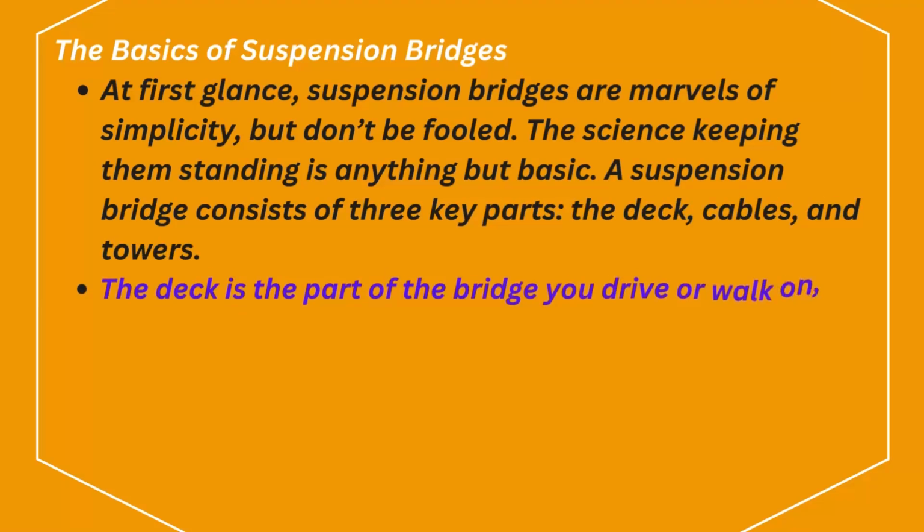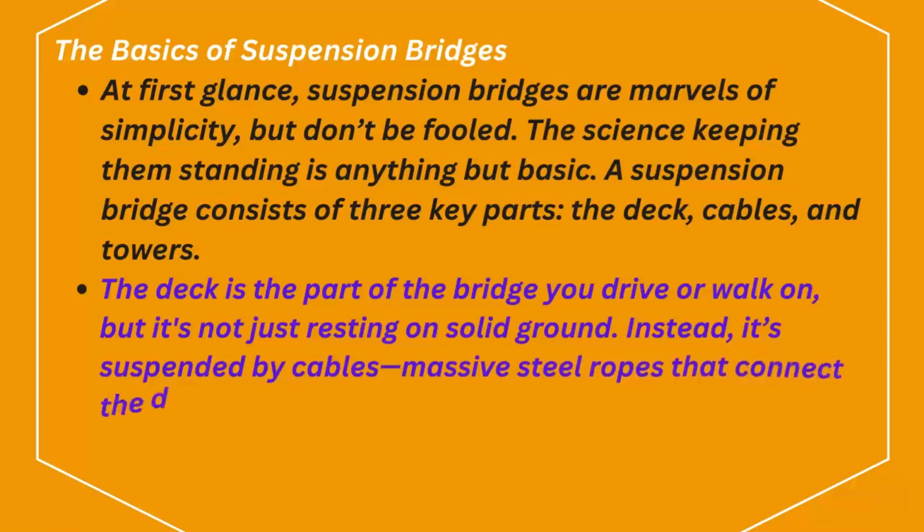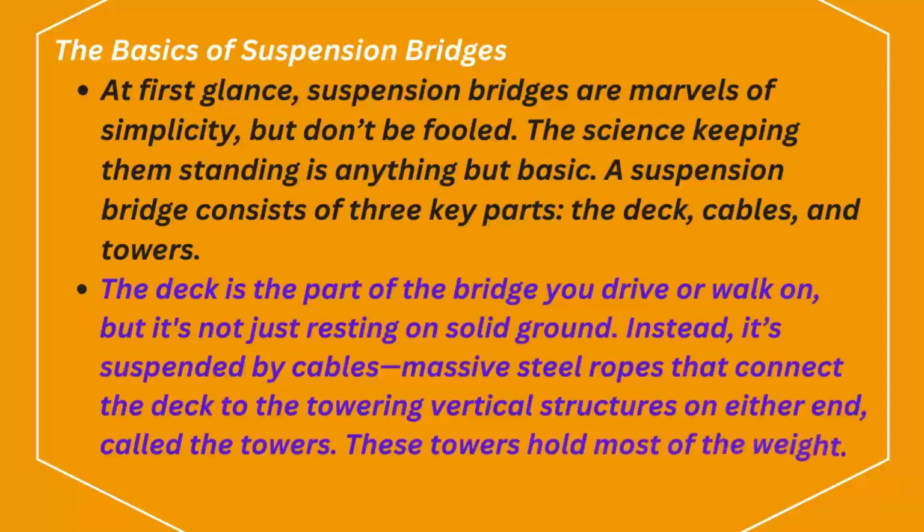The deck is the part of the bridge you drive or walk on, but it's not just resting on solid ground. Instead, it's suspended by cables, massive steel ropes that connect the deck to the towering vertical structures on either end, called the towers. These towers hold most of the weight.